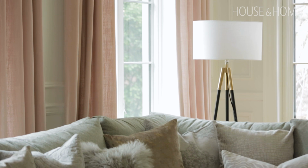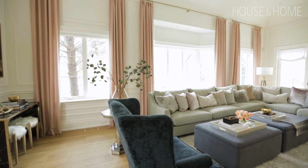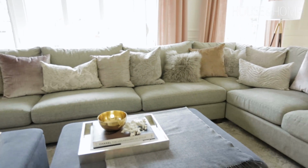Believe it or not, the drapery was actually our starting off point. Pink or blush is Maggie's favorite color, so we thought, let's just go for it. We have multiple windows and the ceilings are extremely high, so we knew that the drapes would make a lot of impact. From there, we wanted to make sure that this room had a lot of comfortable seating.